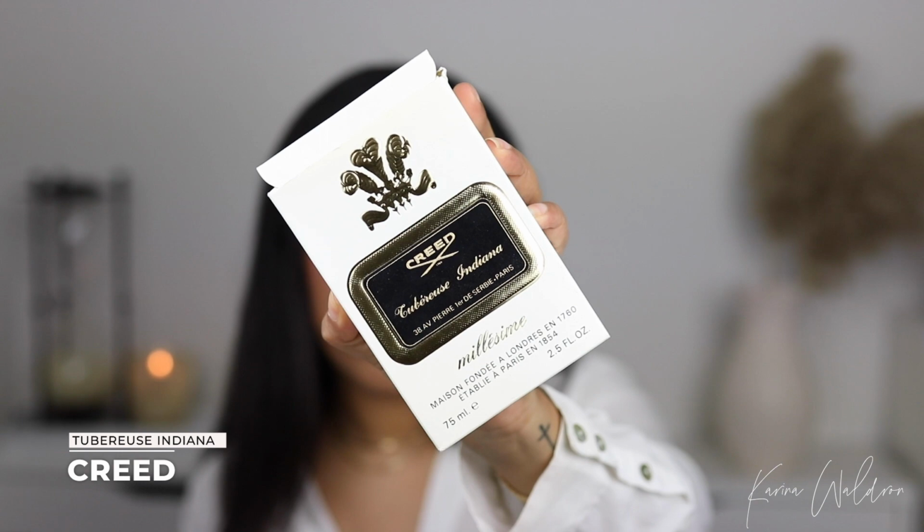This is more of a vintage fragrance. So it was created many years back. I'm sure it's been reformulated a couple of times. And this is from Creed. This is Tuberose Indiana. So this is what the box looks like.